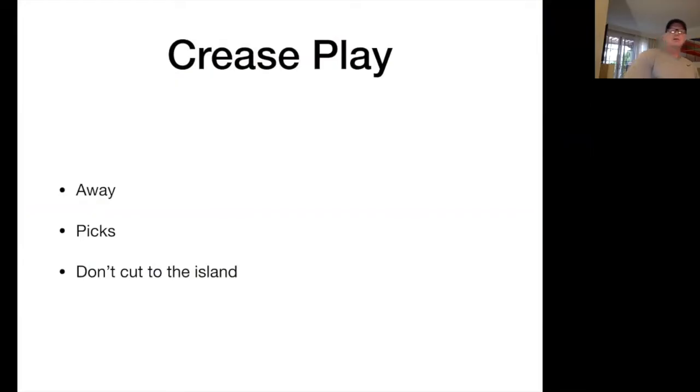So, crease play. Let's talk a little bit about crease play. For one thing, the spacing of the crease play is important. That's the away part. The picks inside is something you should always be looking for. The pick action is more for when a slide doesn't go. When a slide does go, I think your spacing is going to be more important. But when there's no slide and the ball's going through X, either on a pass or on a long carry wraparound, that's when you get your pick action.